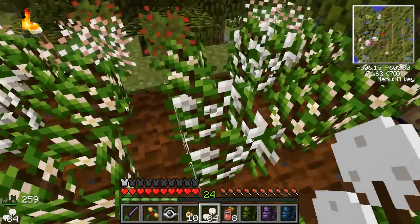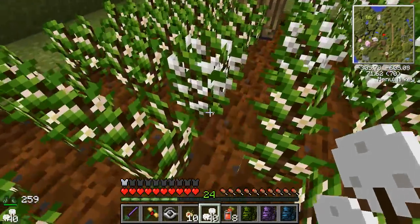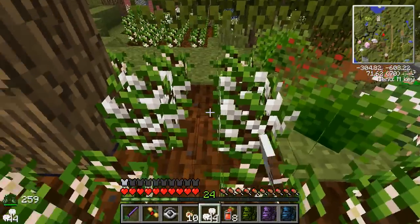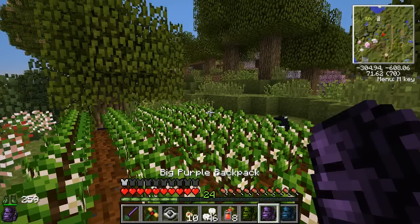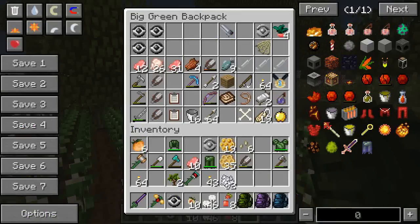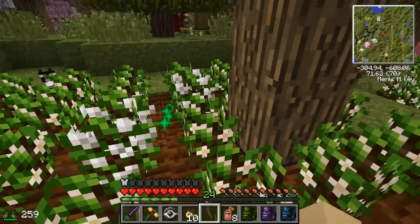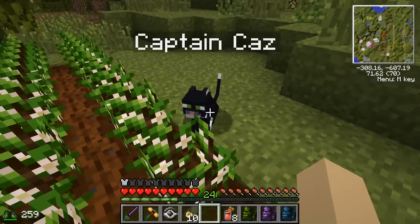All right, so these are now our cotton fields, and I'm really happy with how they're doing. And if we ever have extra bone meal and we're desperately in need of string, you can whack these guys with a bone meal piece. I think I used up all my bone meal doing experiments. Oh, look, I've got some. We'll put a little bone meal down. But you can whack these guys with a bone meal, and boom! They're ready to pick. Just like that. Are you here because you want to play with the cotton balls, Captain Kaz?